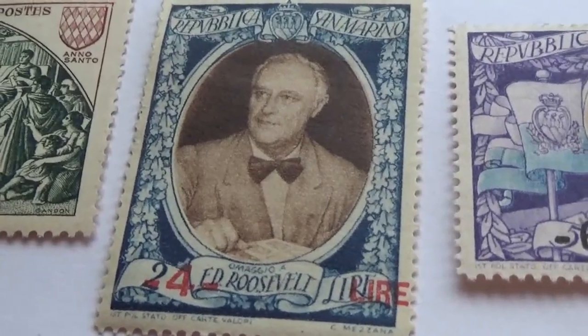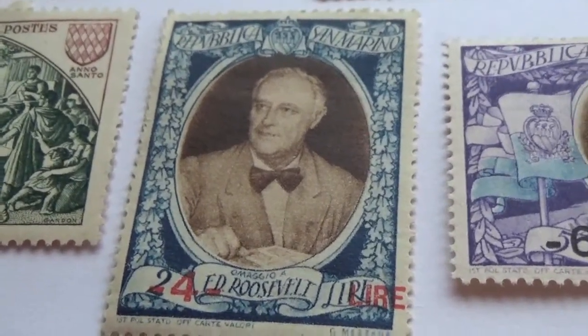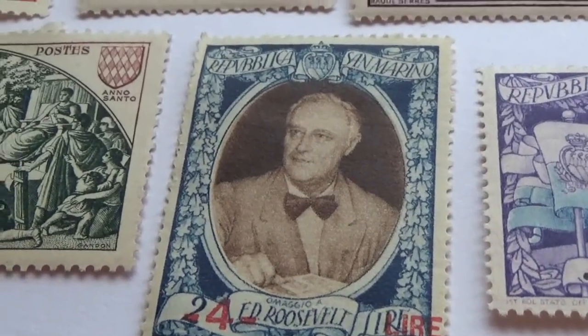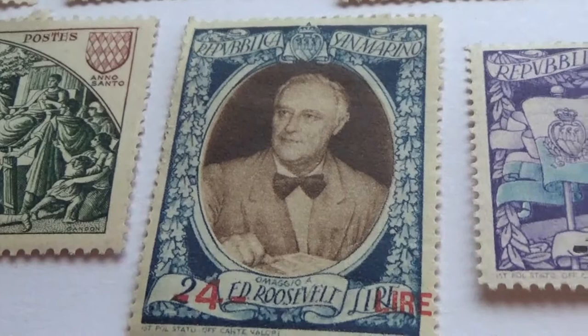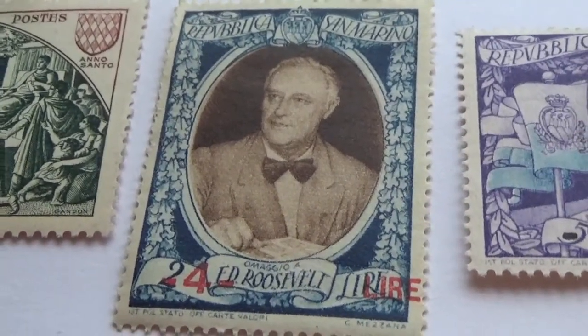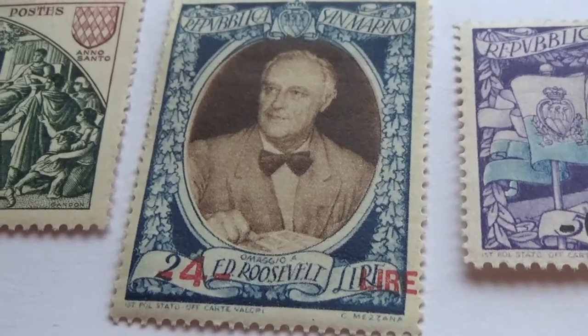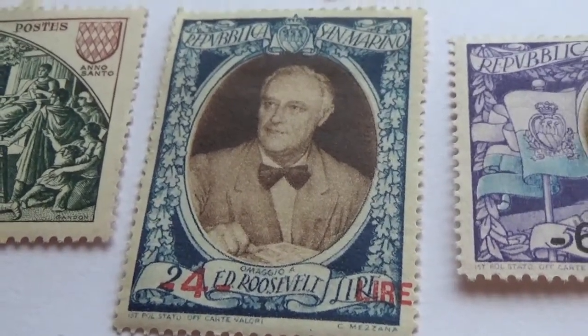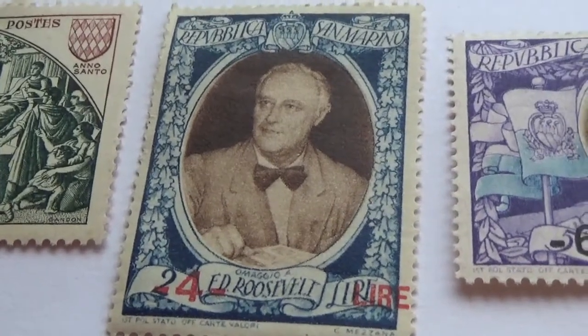All right, look at this one. This is a beauty. We're visiting Marino and Monaco today. And I hope I said them right. But this one's the most interesting one, I think, out of them all. F.D. Roosevelt. Look at all the details that's involved in this stamp.